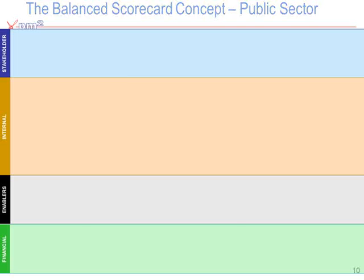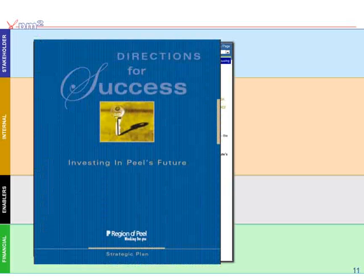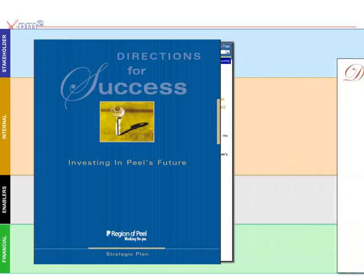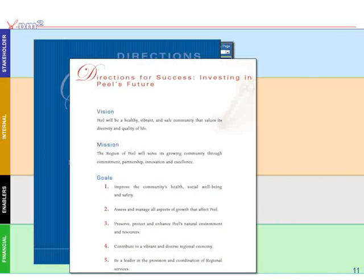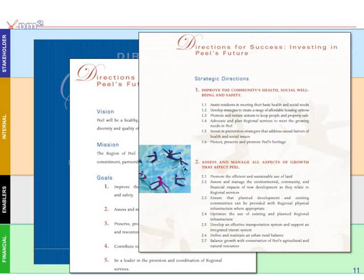We're going to use the example of the region of Peel. The region of Peel has a well-documented strategy that has allowed them to win a number of awards. The strategy itself exists in its simplest form in the strategic plan. And inside the strategic plan, they've outlined their vision, mission, goals, and so forth. And I'm sure you have similar documents in your organization.